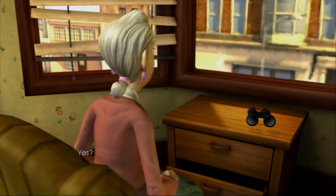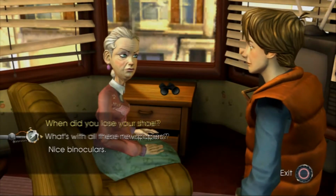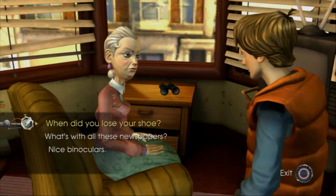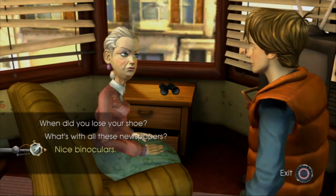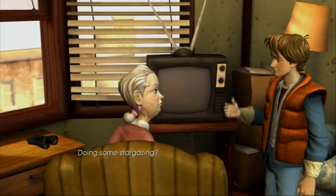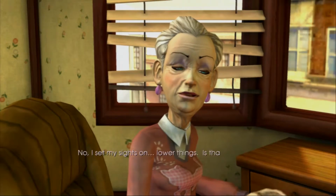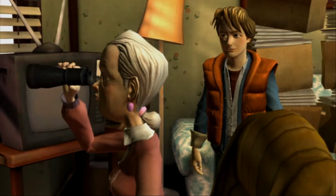Is that a little story about Jack and Diane? Who's that? It's a song. Here's a little story about Jack and Diane. When did you lose your shoe? What's with all these new paper? Nice binoculars! Doing some stargazing? No, I set my sights on lower things.